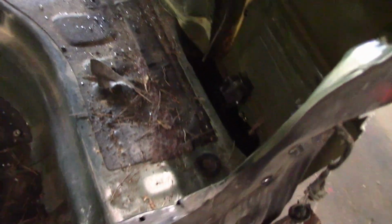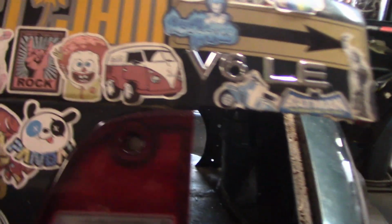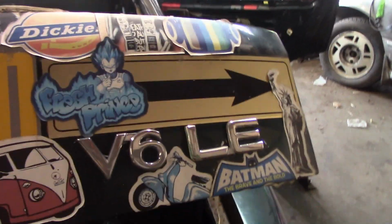We got it mostly vacuumed up. Still a little bit left in the trunk. Not too much left. Just little bits here and there. But yeah, you know what? It's coming together. It's a really clean car, but it's got a hefty amount of stickers all over it.